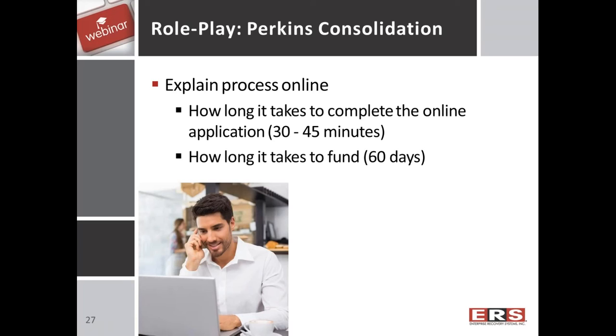As of last year, the Title IV approved servicers changed hands from the William D. Ford program back to the Title IV approved servicers, the TIVAS as we all call them. And the application for the most part is set up online as we walk the student through the consolidation process online.